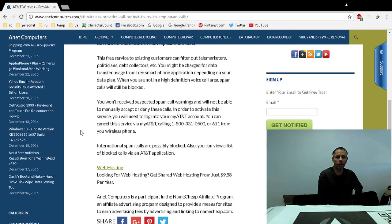You can try to filter out telemarketing calls, political calls, debt collectors. And then I already went over the fact that it depends on your data plan. You may be charged for the data usage of the free application that you download and install on your smartphone. That's an extra added benefit. That application allows you to get the spam warnings when you're in a high definition voice call area, and then you can either accept the call or deny it. You don't have to necessarily use that application, but then you won't get those warnings.